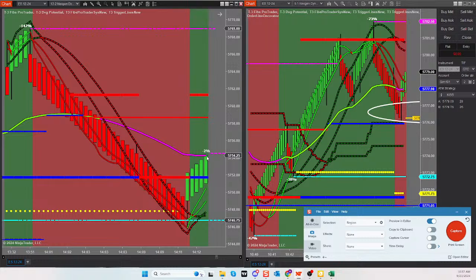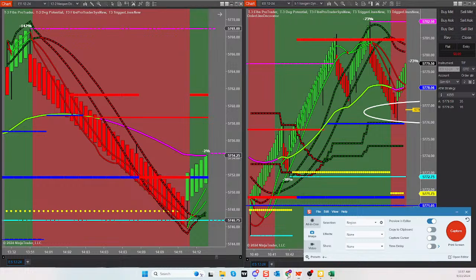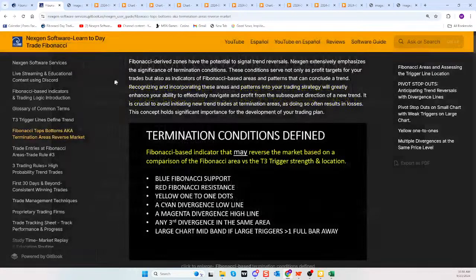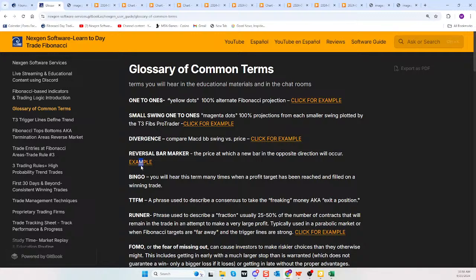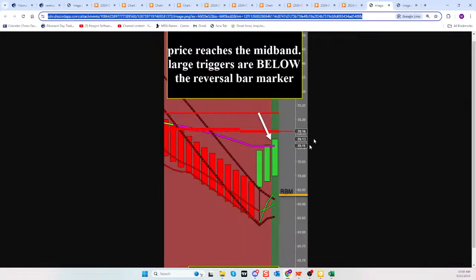Is the midband a termination condition? This is the question, guys. Can I trade into this midband or is it a termination condition? Here's how you decide. When the market's trending up and it hits that midband, John, if your large triggers remain below the reversal bar marker, if your large triggers are a full bar away, and that's what the reversal bar marker is. Maybe I should do that as well. What the heck's a reversal bar marker? Well, let me go to the instructions. The reversal bar marker gives the exact price where this bar becomes a down bar. So if these triggers are below the reversal bar marker, John, it means that they are more than a full bar away. Does that make sense?